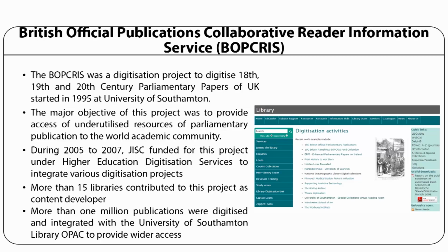participated as content developers, and the Institute of Learning and Research Technologies, University of Bristol provided technological support. The British Library provided advice to develop the bibliographic database and index. JISC and Queen's University provided financial support to execute the project. More than 1 million publications were digitized and integrated with the University of Southampton.